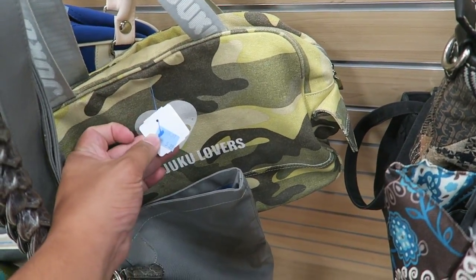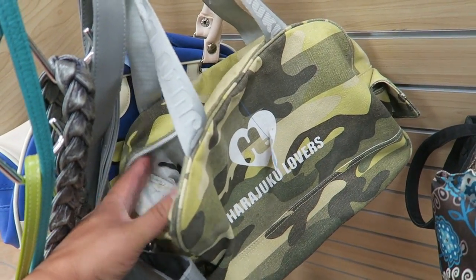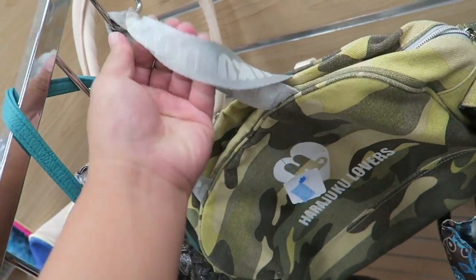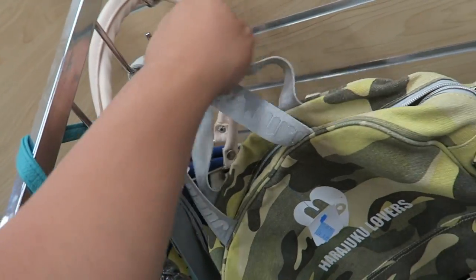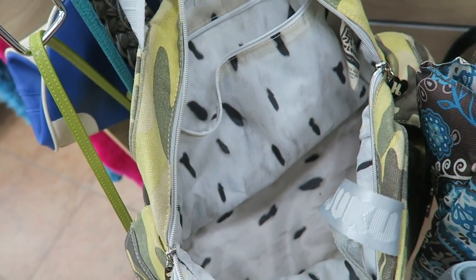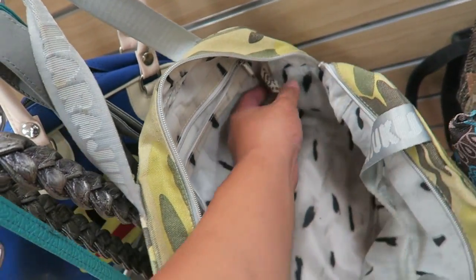I just found a Harajuku Lovers little duffel tote bag in a camo. The handles are a little dirty, I must say. The interior has this, I don't know what kind of print that is, Dalmatian? Something like that.